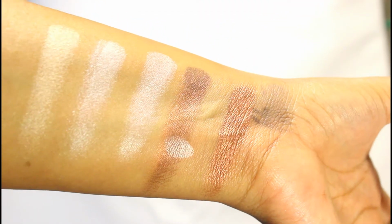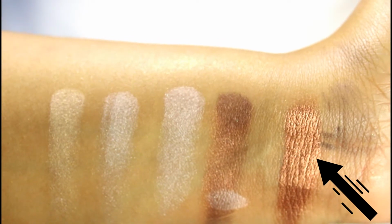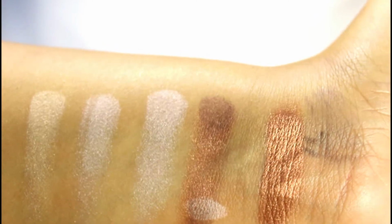And I did use a red from another palette just to warm up the warm shades, because I find that in this palette the shades are too warm. They were looking quite muddy on my eyelid and I didn't like it, so I just toned it down with a bit of red from one of my other palettes. This one I would give a 7, mostly for the shimmer shade, because this shimmer shade is as pigmented as hell.